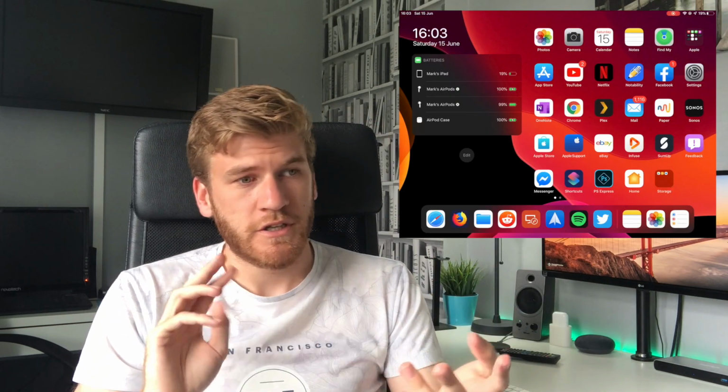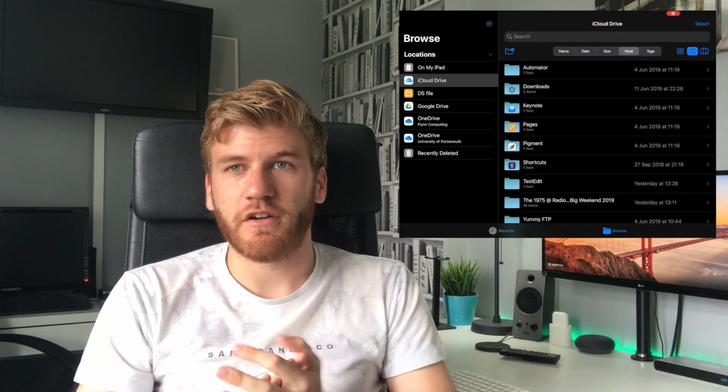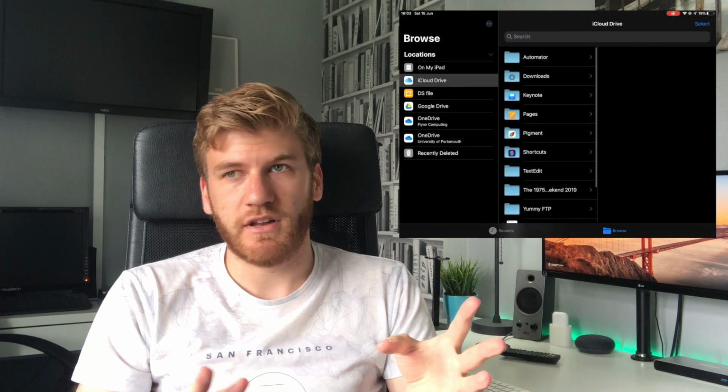iPad apps on Mac, I suppose, goes both ways between iPadOS and the new macOS, which we'll touch on. Files app, massively changed. You get column view, you can plug USB drives in. I love it. I use it on my iPad. I've used my iPad more probably in the last 2 weeks since iPadOS came out than I did in about 6 months. Absolutely love it.